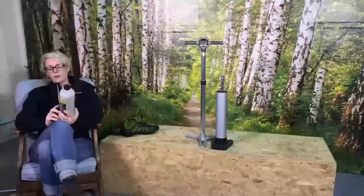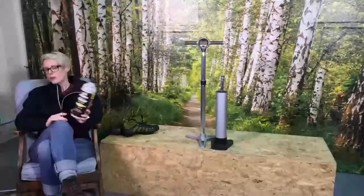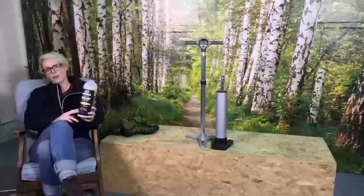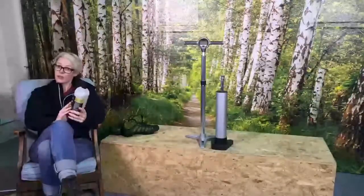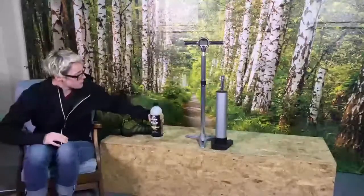But I wonder whether, if it really does never dry out, maybe we'll start to see bikes coming from the bike shop or delivered actually tubeless and all ready to go, which would be really cool. Then you wouldn't have to faff around with tape and valves and that kind of thing. So yeah, looking forward to seeing that.